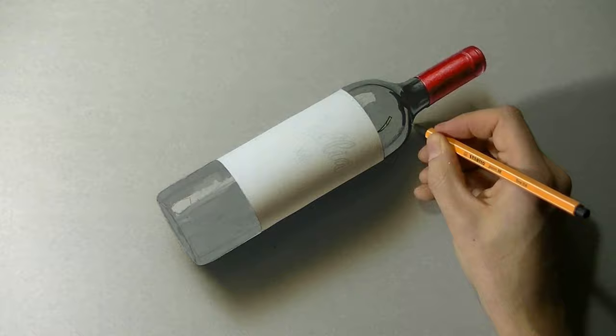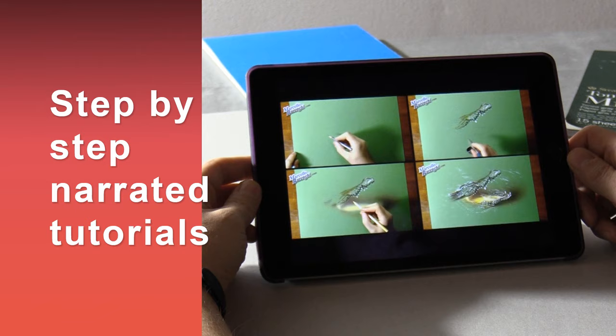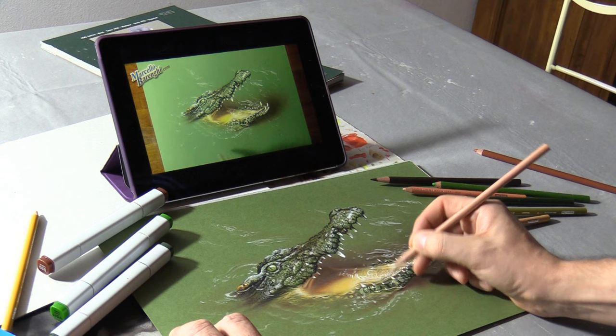Thanks to my advice and practice, you'll be able to create incredibly realistic drawings, even more realistic than life, like my fans always say. You'll learn step by step how to create amazing 3D art, reproducing some of the most beautiful drawings. So you'll get concrete results right away, without boring you.